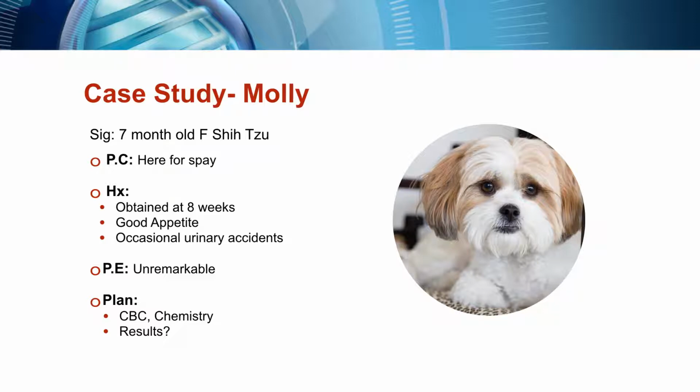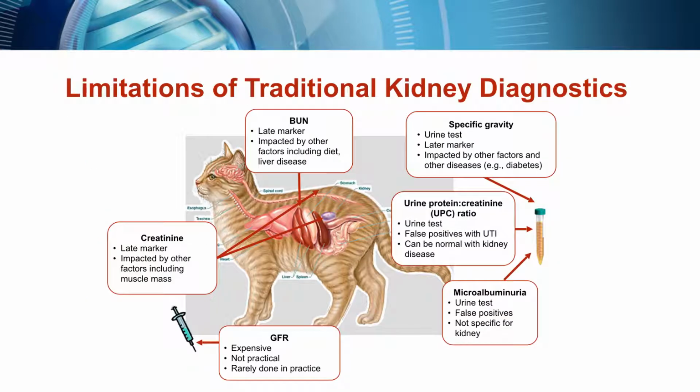Her physical exam was unremarkable, so the plan was to do a CBC and chemistry as a pre-anaesthetic screen on her. We'll come back to her in a few minutes.